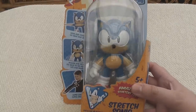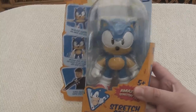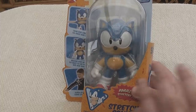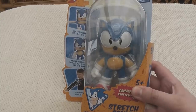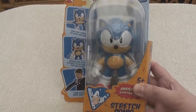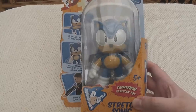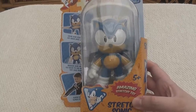Do you remember Stretch Armstrong? It was a very popular toy back in the 90s. He was like this superhero who you could stretch to ridiculous lengths, pulling his limbs and then he would go back to his original size. That toy is still around, and there have been different variations over the years. I believe there's a super villain, and he had a dog as well at one point, and they now do versions on other products and licenses.